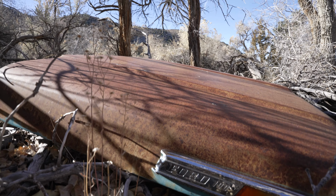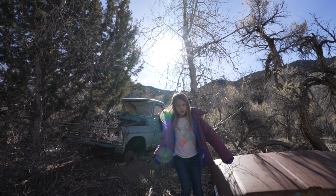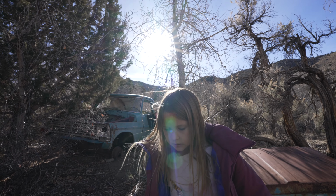We'll check it out here in a second. Be careful of the glass. I bet someone died in here. It crashed, Mom. Oh, hey, it keeps going. Looks like the mine's back there. Do you guys want to walk back to where the mine is? No, Jeff, I want to show you the outhouse. We'll be back that way, I promise.